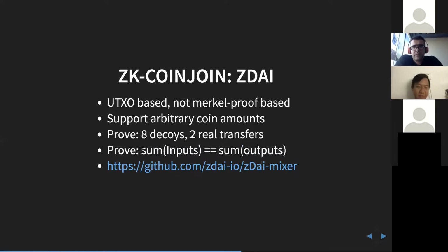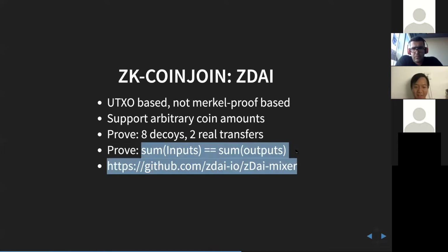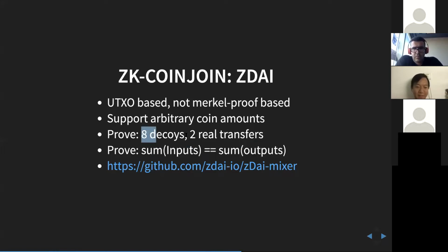So for example, you could prove that the sum of your inputs equals the sum of your outputs in a zero knowledge way. Doing this, you can hide the amounts that are transferred, which is sort of equivalent to how Mimblewimble is done. This is essentially the key to Mimblewimble, but using a completely different underlying cryptography.